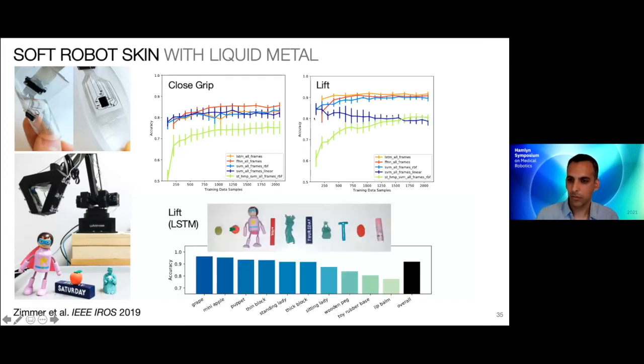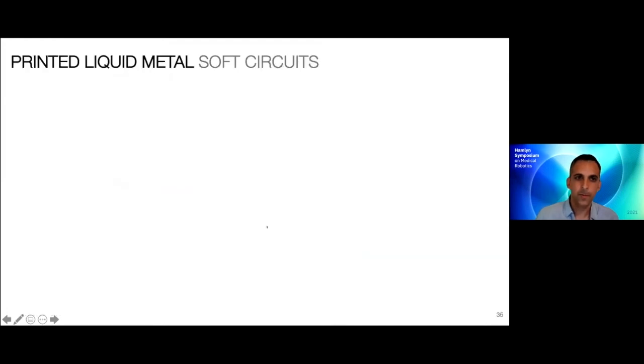And with a trained classifier, in this case a long short-term memory classifier, we're able to get fairly good accuracy, at least for a fairly wide range of different objects here. Certain objects it doesn't work as well with, but for most objects it does.